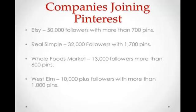Etsy, 50,000 followers with more than 700 pins. Real Simple, 32,000 followers with 1,700 pins. Whole Foods Market, 13,000 followers, more than 600 pins. West Elm, 10,000 plus followers with more than 1,000 pins. These companies are but a small number of companies that are cashing in on Pinterest. Multinational corporations like GE, car makers like Audi and Lamborghini are also jumping in.